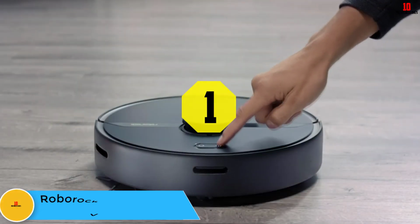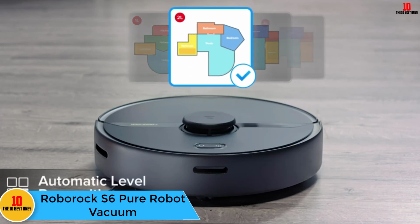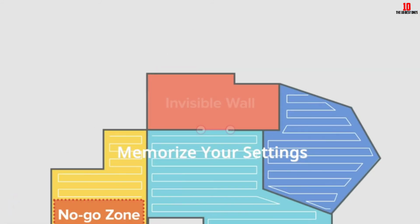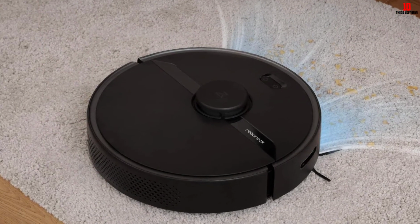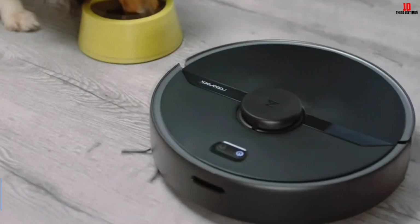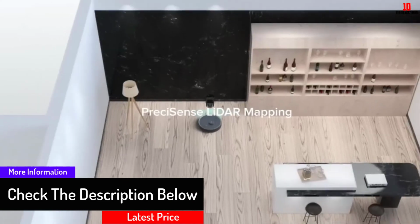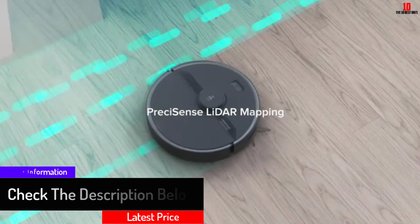And finally at number 1, we have the Roborock S6 Pure Robot Vacuum. The best thing about this unit is the mapping, says one reviewer, and more than a quarter of reviewers agree. And though that feature isn't unique to this robot vacuum, this one seems to map extraordinarily well. The technology is so good that even an engineer was impressed. It cleans everything. The rotating laser scanner maps out the entire house and every obstacle. They write some very sophisticated things going on under the hood.